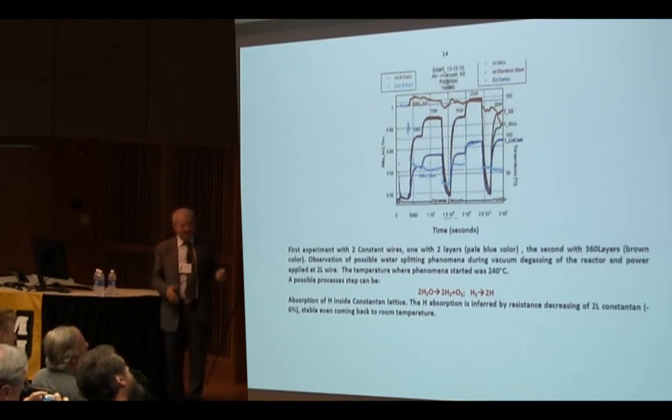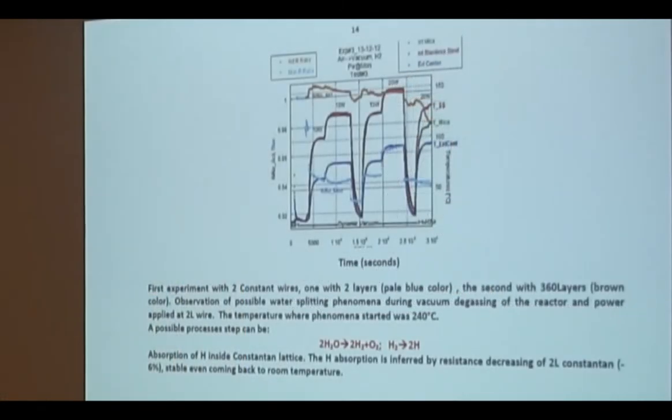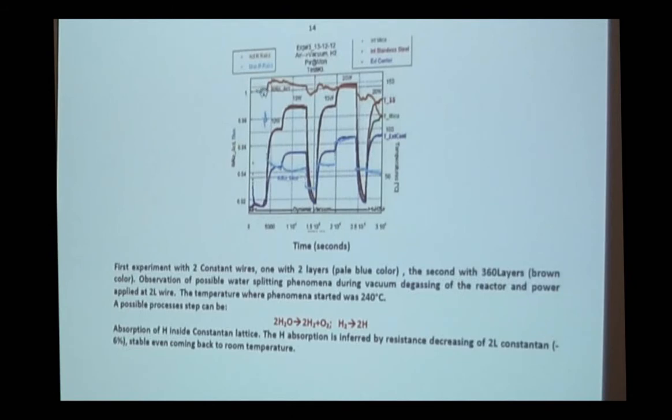This one is the unexpected water splitting phenomenon we got last December. We were using two Constantan wires, one with 2 layers, which we call nanodiamantoids, and the other with about 400 layers. It was the first experiment, and we gave power to the 2 layers wire, to use as a reference to clean the chamber, the degassing. But we observed, to our big surprise, that when we gave power, the resistance ratio of the wire decreased.